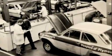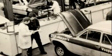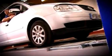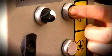The traditional MOT bay required 2 people to carry out the test, an examiner and an assistant. With the automated test lane or ATL system, only one person is needed, the examiner. This saves both valuable time and money.